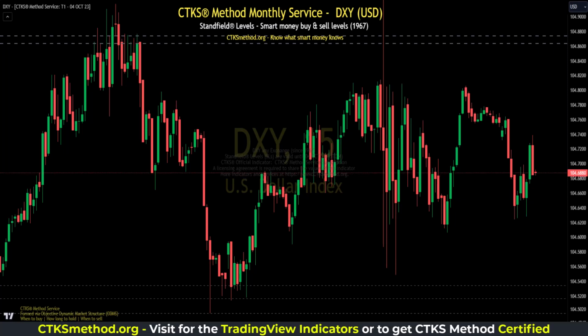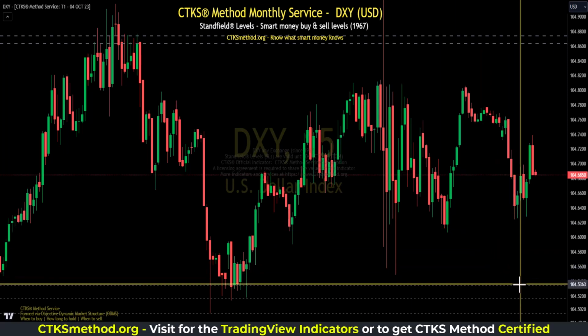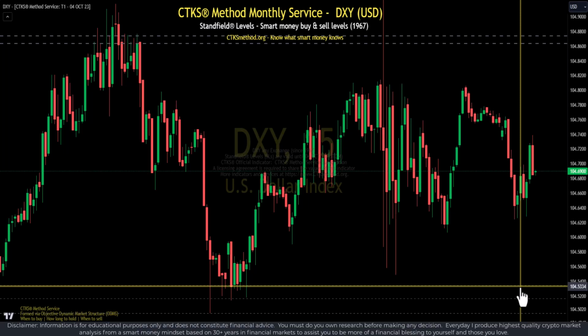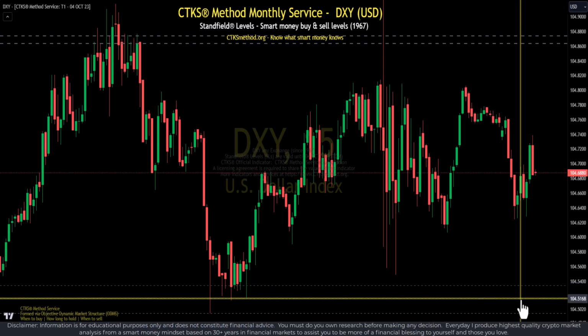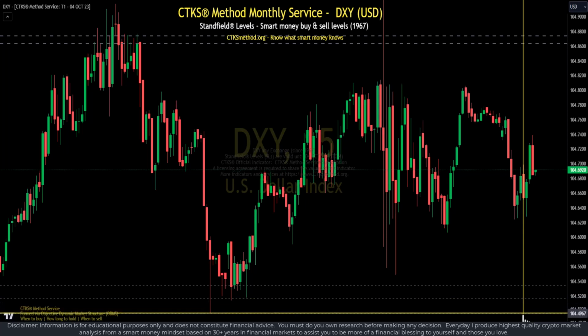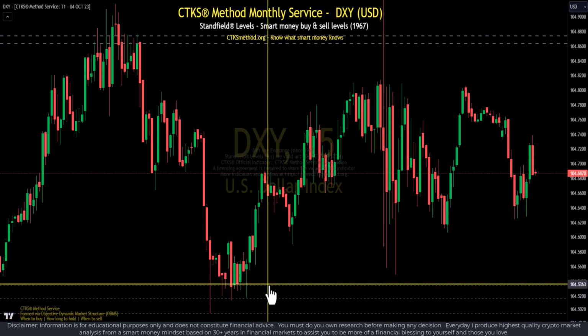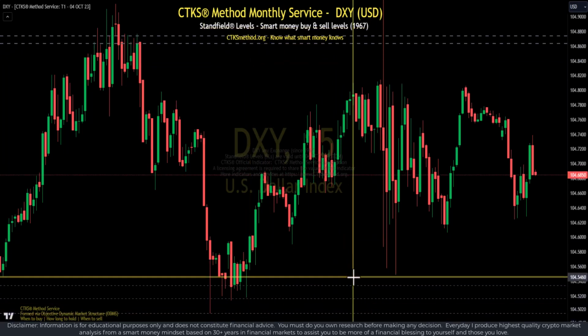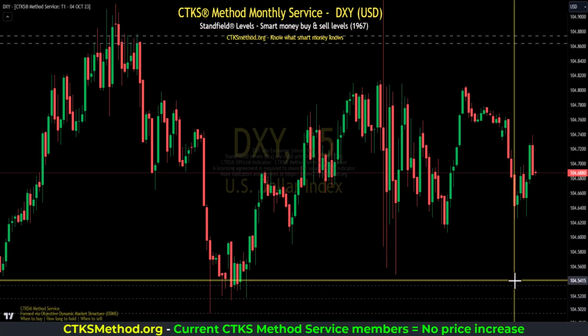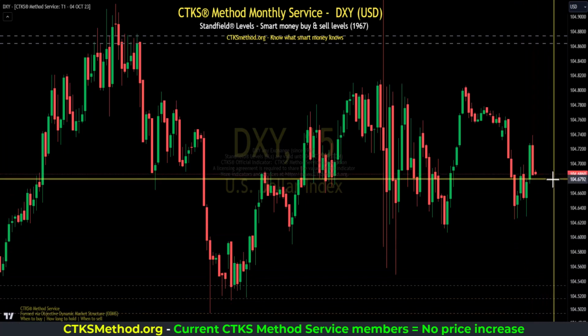Please let me know in the comments, do you think that the DXY is going to revisit these structural support levels at 104.5334, down lower at 104.5168, and down lower again at 104.4962? When we get a confluence of these levels, and they're called Stanfield levels, when we get a confluence of these SLs, it makes it more probabilistic the price will bounce up.